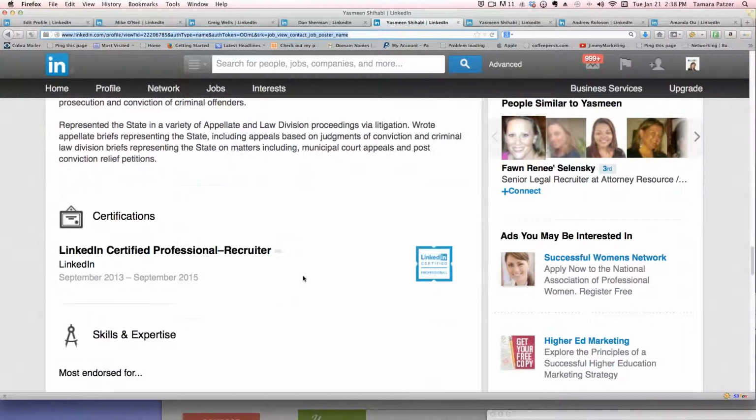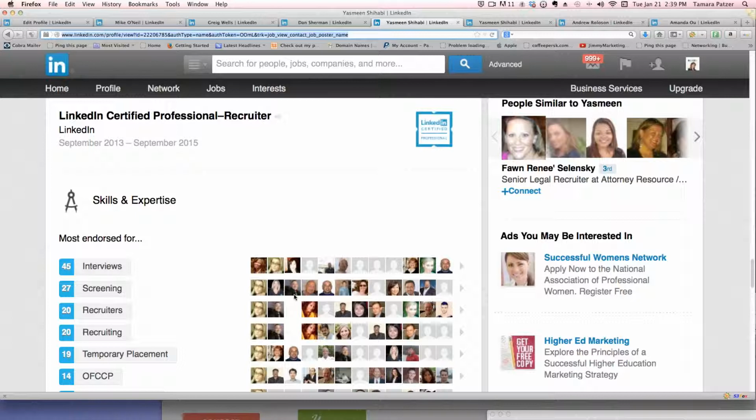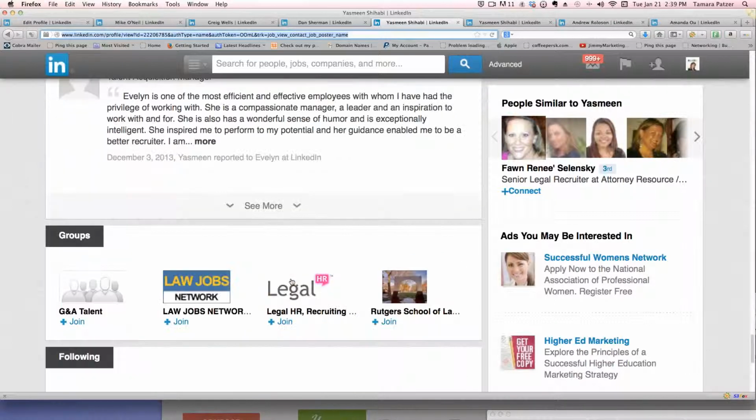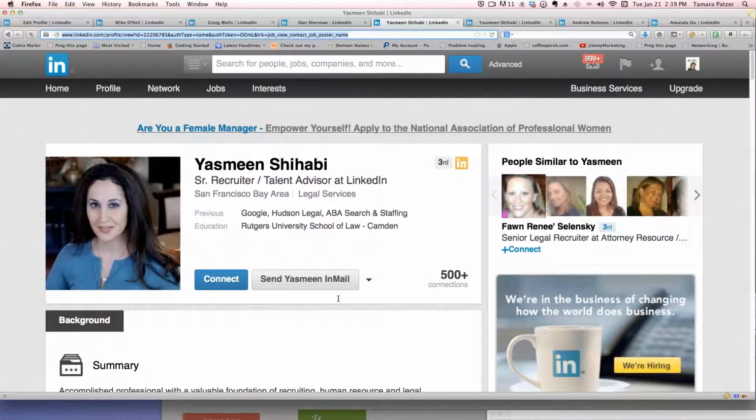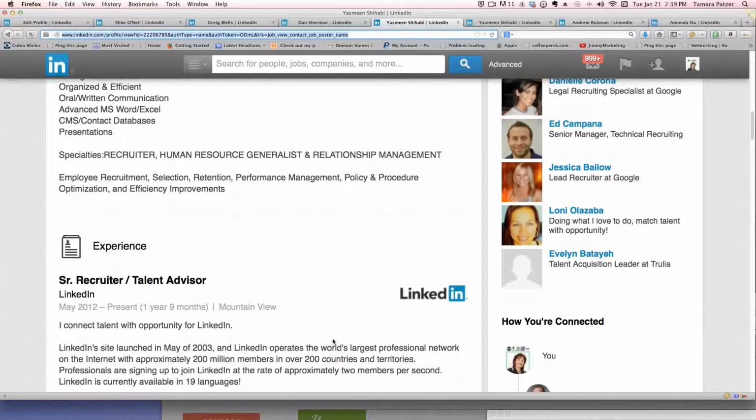And then they put the endorsements at the bottom, which I thought was very interesting, because those endorsements can be very powerful. But in the LinkedIn world, they're not showing them as being the most important thing. What they're really saying is that your summary, by having it at the top, is really the most important thing. So once my computer lets me in.